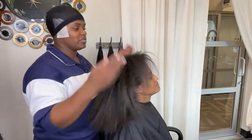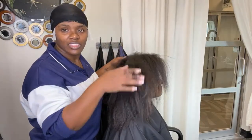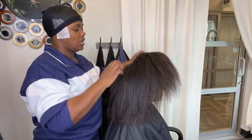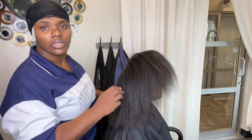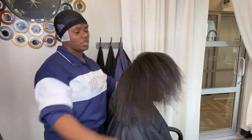Thank you. So I'm just adding some frizz tamer and shine serum to her hair. What does molding do to the hair? It allows it to lay down so that it can be curled and not be super swollen. All right.